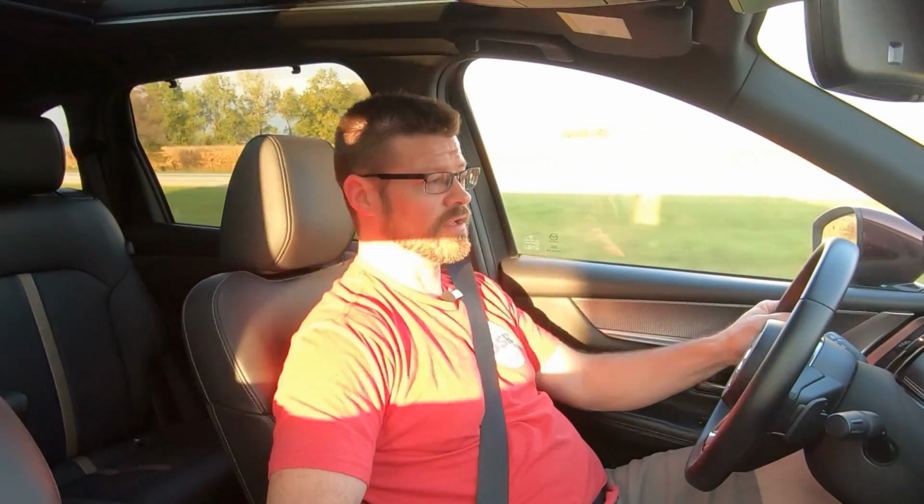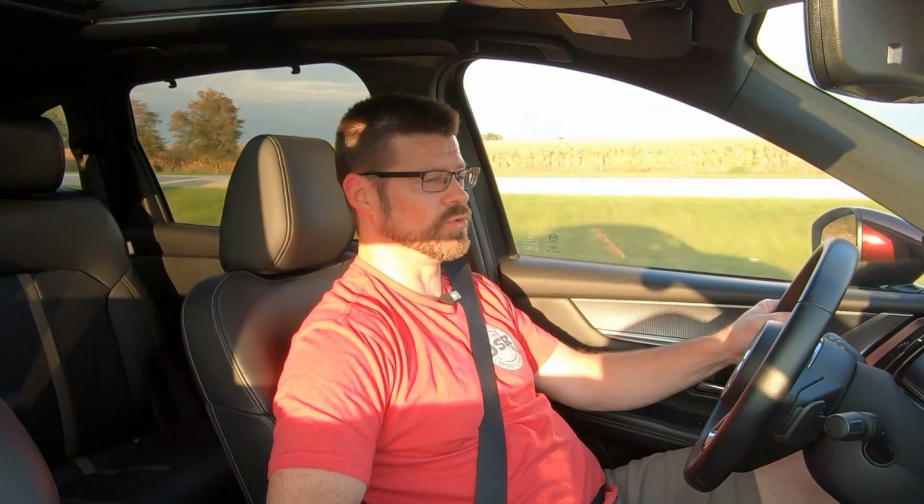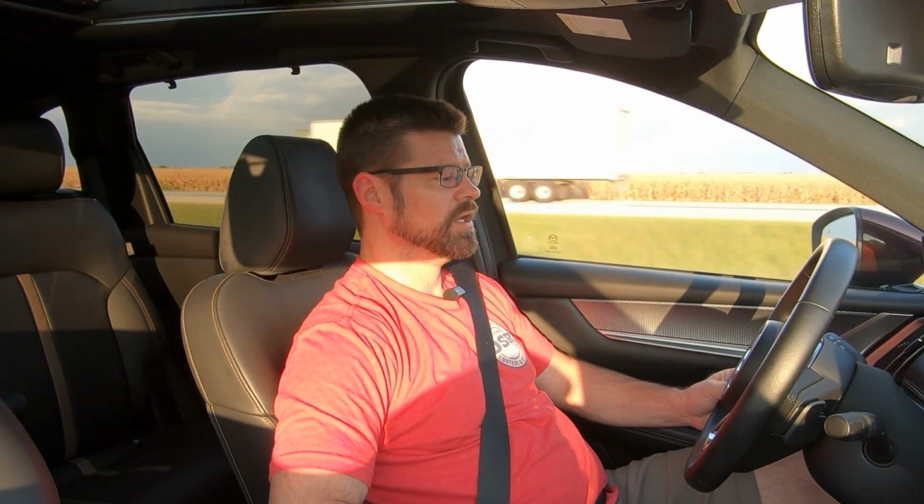You really have to get into the throttle on a Hyundai to get it to activate the gas engine when you're on a plug-in hybrid. It will run straight electric at almost full throttle. This one is close, but it does engage earlier on normal mode. Now, the EV mode, it won't engage at all.